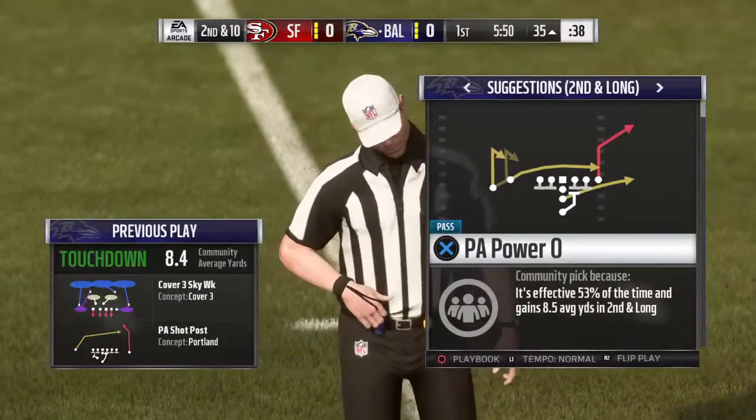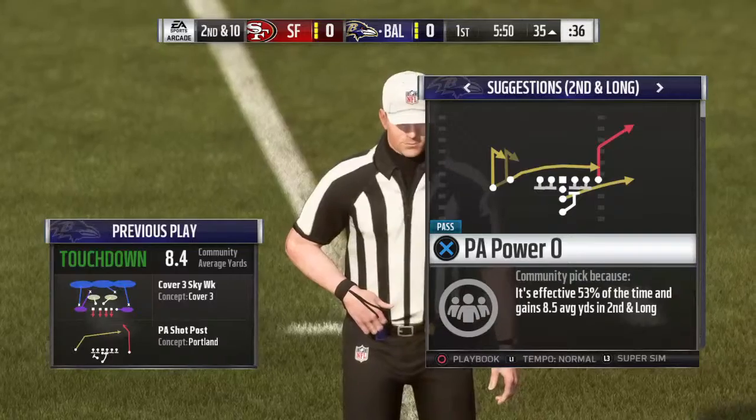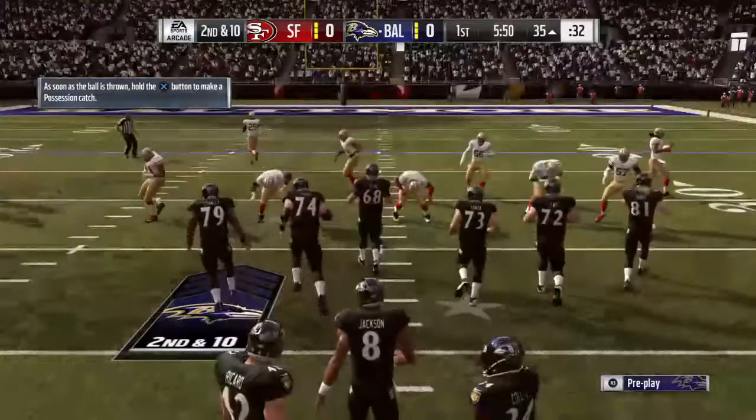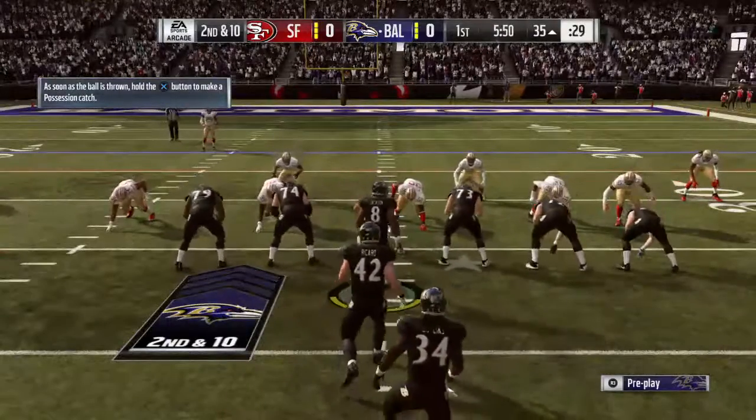After reviewing the play, the ruling on the field is reversed. It took them an extra look, but they found out it is a touchdown indeed. The official says this one counts.